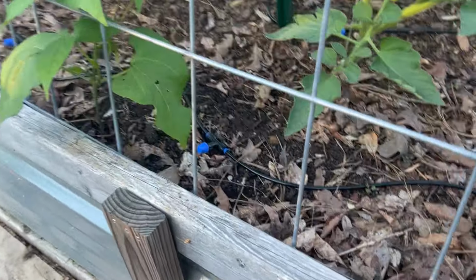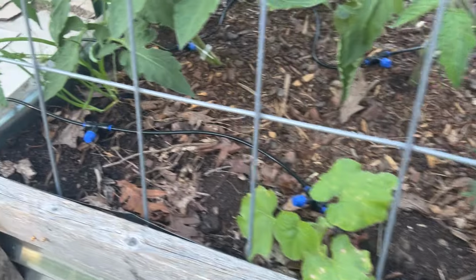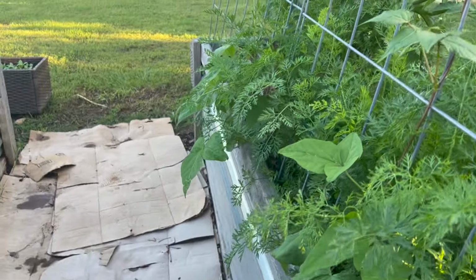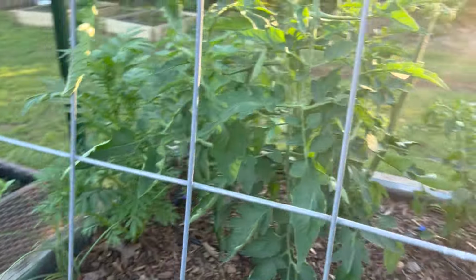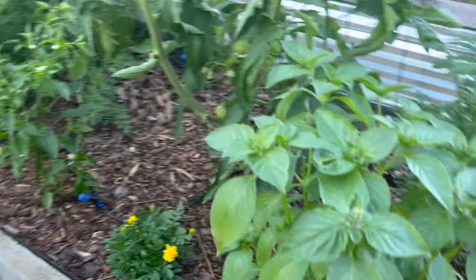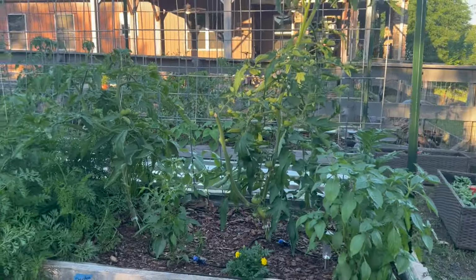Quite a few that did not come up. Now we have had so much rain. This was all beans that were planted that did not come up, but I've had some that has come up. So I have time. I'm going to replant. The tomatoes are looking really well, all of them. Let me scan this way. I have basil that's already flowering. Let's see, let me step back.